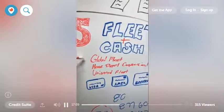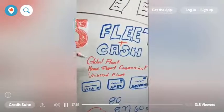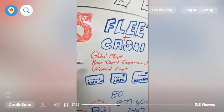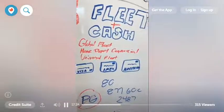Now, if you're not familiar with fleet credit, guys, it's stuff that you use a lot. A lot of our clients that are truckers use this because you can get your cars fixed, oil changes, gas, all different kinds of things using fleet cards, usually related to vehicles. Home Depot offers a commercial credit card that's a cash credit card you can use anywhere. Universal is another fleet credit card.